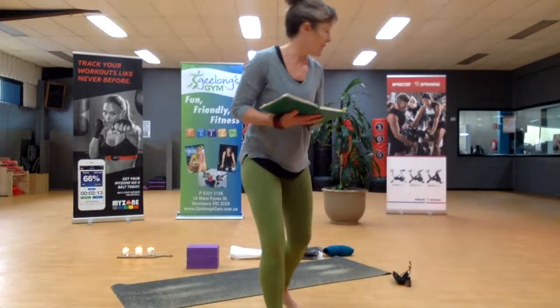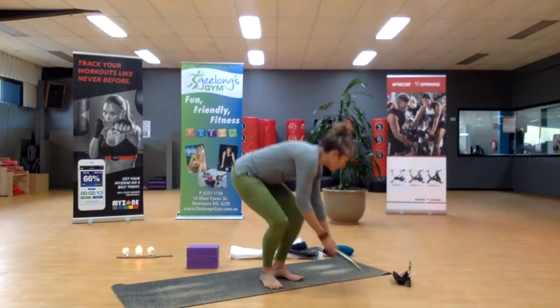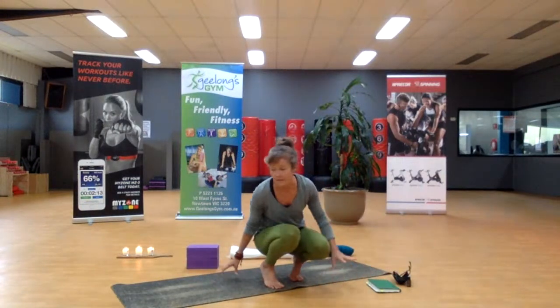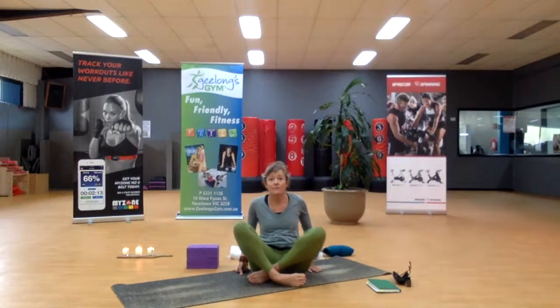So we'll begin just to anchor ourselves into the practice. Now you will need blocks, possibly. You might need a strap and or a towel. That could work as well. Or something to sit on too if you feel like you need to raise the buttocks a bit when we're moving through our seated postures.